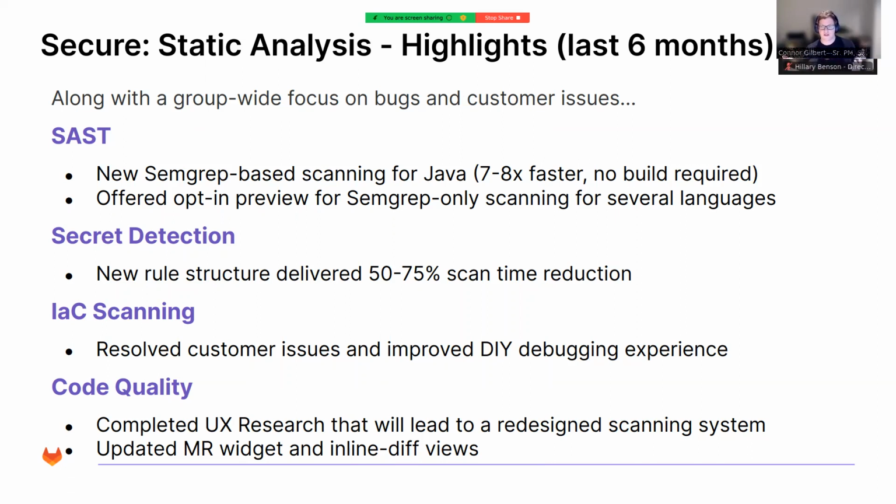The result of this is that Java scanning now no longer requires a build, which is the main source of customer issues for SAST, and runs about 7 to 8 times faster. Jobs going from 40 minutes down to 5, for instance. As part of this, we also do have some coverage for a number of other languages, and we've offered an opt-in preview for that for the past 4 releases or so, as we work to actually remove those other analyzers. That's the main focus in SAST, is really giving a consistent and easier customer experience through consolidation.